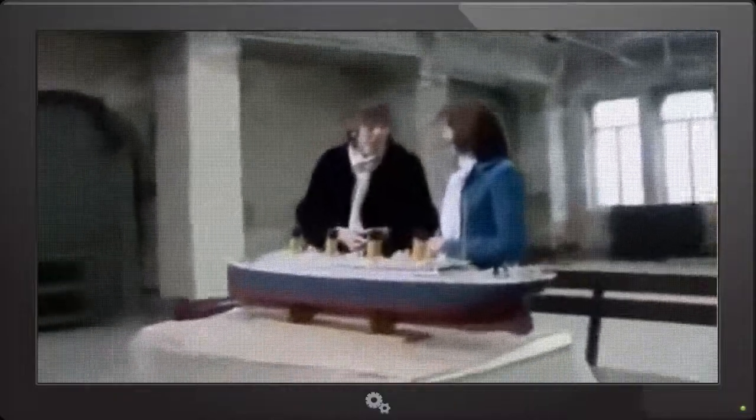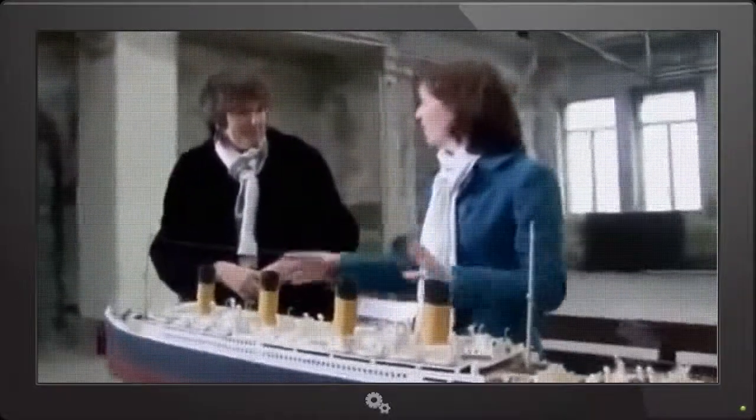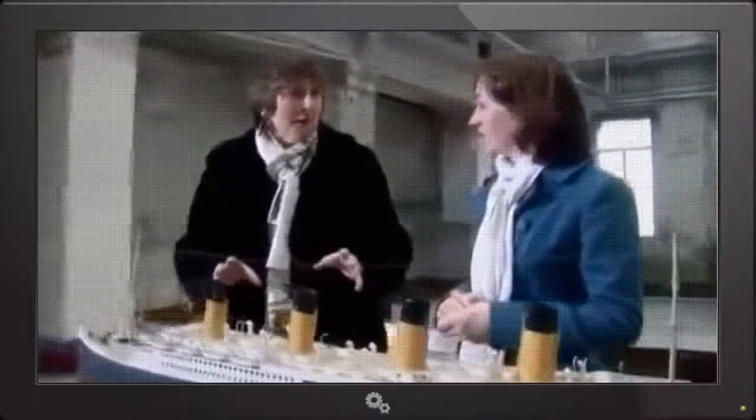A small army of designers was mobilized to work here. Jennifer meets Una Riley from the Belfast Titanic Society to discover how it all came about. Una, looking at this model of the ship, how did this happen? Why did they decide to build a ship on this scale, so big? It's basically all down to one man, William Perry.